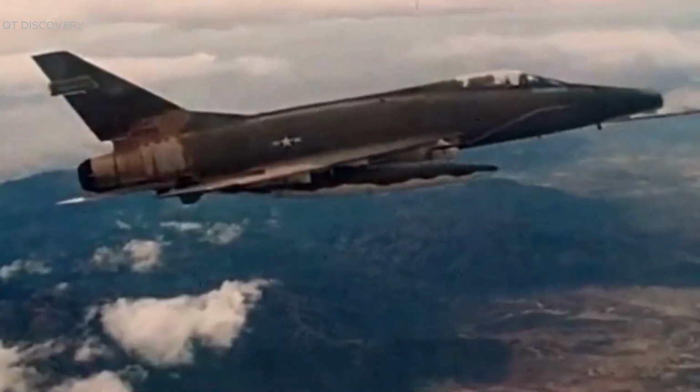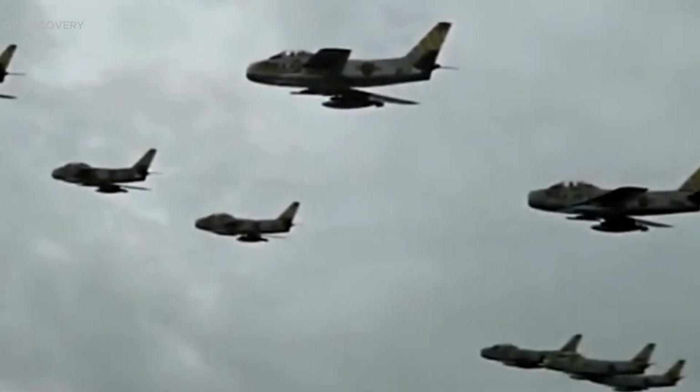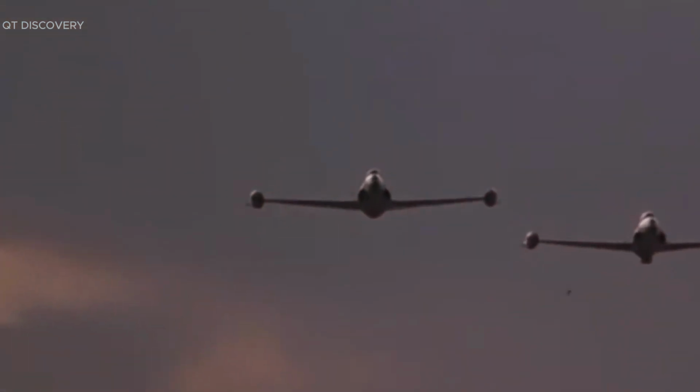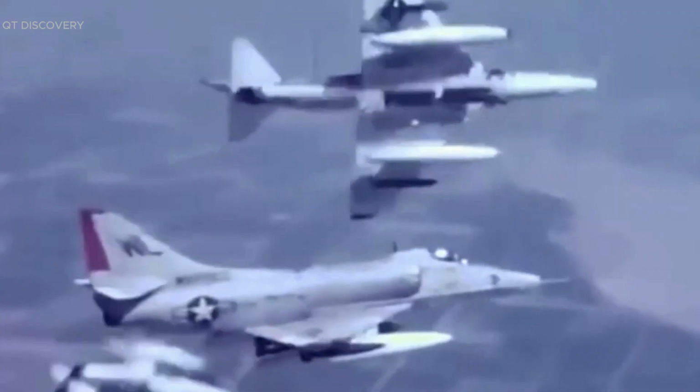The Skyhawk was designed by Ed Heinemann of Douglas to meet the U.S. Navy's requirement for a jet attack aircraft to replace the A-1 Skyraider. The result was an attack aircraft that weighed only half of the standard set by the Navy and had wings small enough that they did not need to be folded when parked on an aircraft carrier.